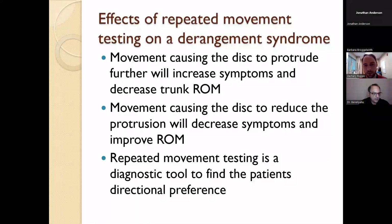So, effects of repeated movement testing on derangement syndrome. Movement that causes that disc to protrude further into the nerves will increase symptoms and will actually decrease range of motion. Movement causing that disc to reduce or push more centrally will decrease symptoms and improve range of motion. So the repeated movement testing is a diagnostic tool to find the patient's directional preference. Next slide.